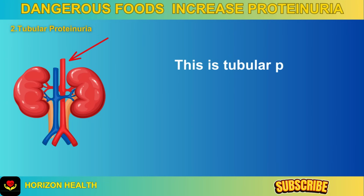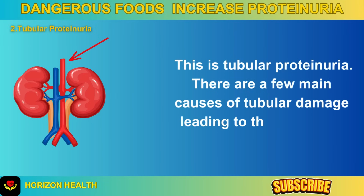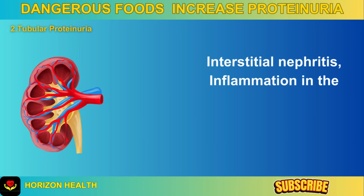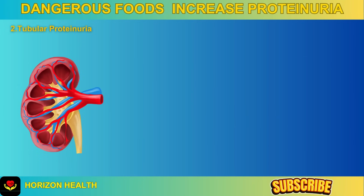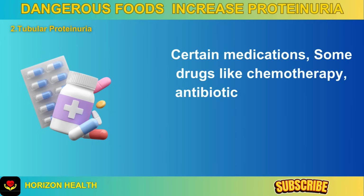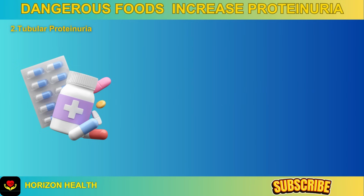This is tubular proteinuria. There are a few main causes of tubular damage leading to this condition: interstitial nephritis, inflammation in the spaces between the tubules that disrupt their function. Certain medications, some drugs like chemotherapy, antibiotics, and long-term NSAID use can be toxic to the tubules.